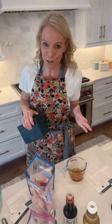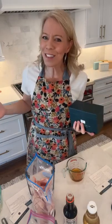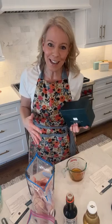If you are new to freezer cooking, if you feel like, I don't think I could ever even do freezer cooking, it sounds weird. That's the way I felt. I felt like freezer cooking just sounded kind of crazy. But today we are doing it together. I'm gonna show you how easy it can be, and it saves me so much time and money by freezer cooking that it has become like one of my favorite Fridays of the month.